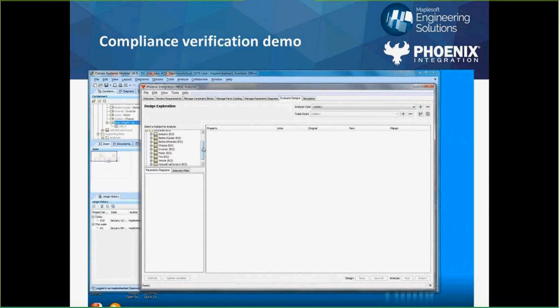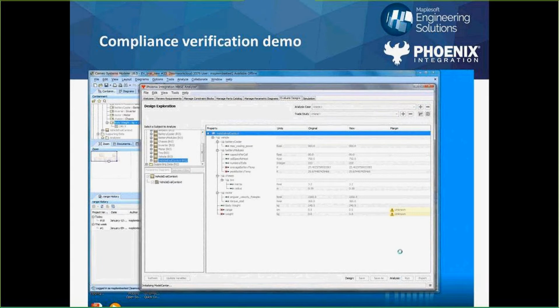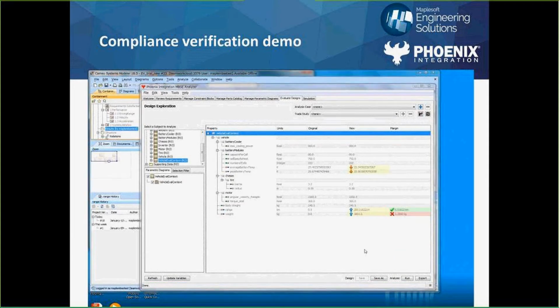Andy, if you want to talk through this part. So what we're doing here is we opened up MBSE Pack, which is MBSE Analyzer, and we're going down to the parametric diagrams that are connected to the Maple and MapleSim models. And all we do is we run it, and using the information from the systems model, it will run the models behind the scenes and update the analysis and the performance of the vehicle. So you can see here the range meets the requirement, but not the weight.